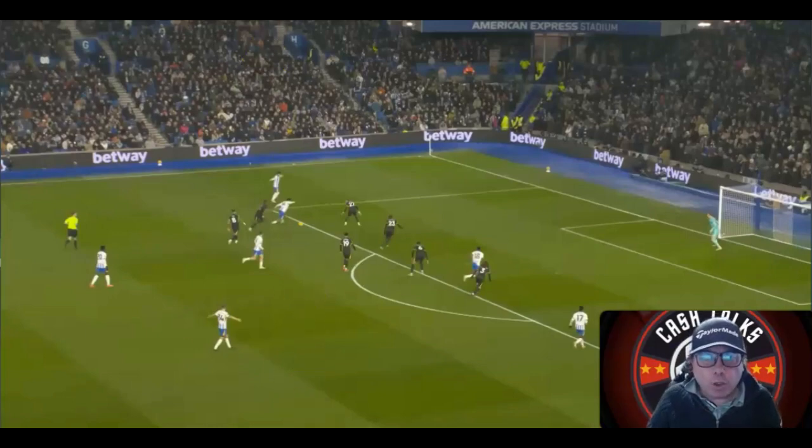Now also have a little look. 1, 2, 3, 4. All focused on the ball.